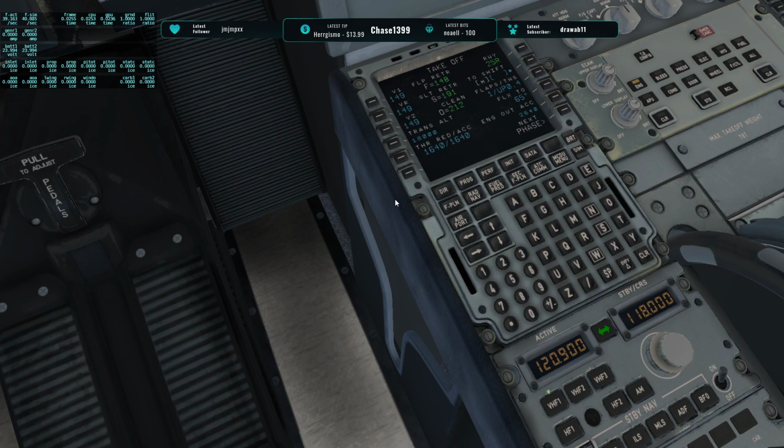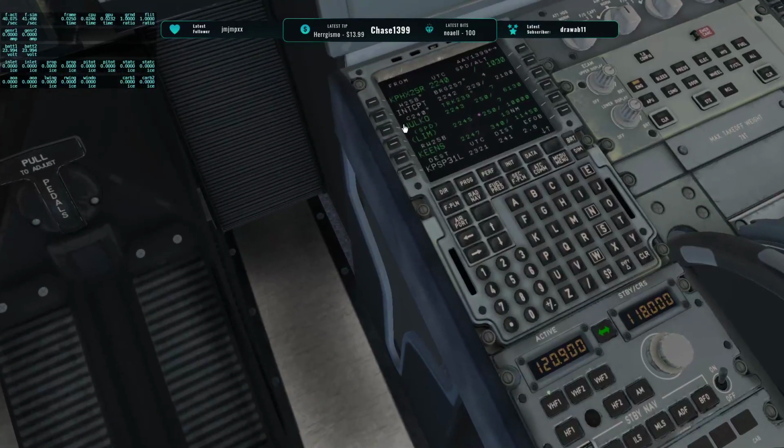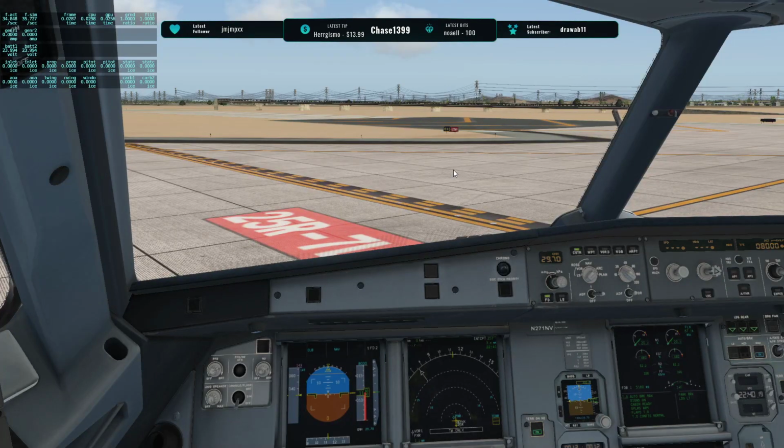Departure 126.8. All that is still valid. Cool, it's my first waypoint, so that's a check.